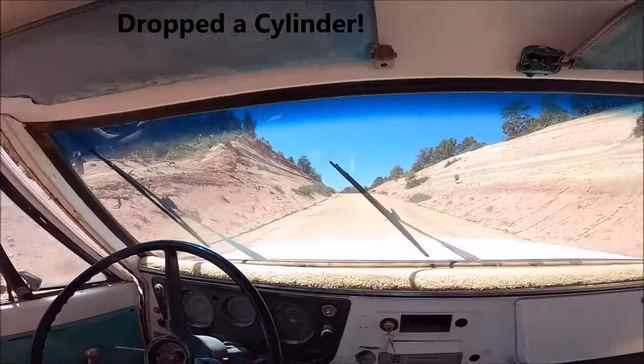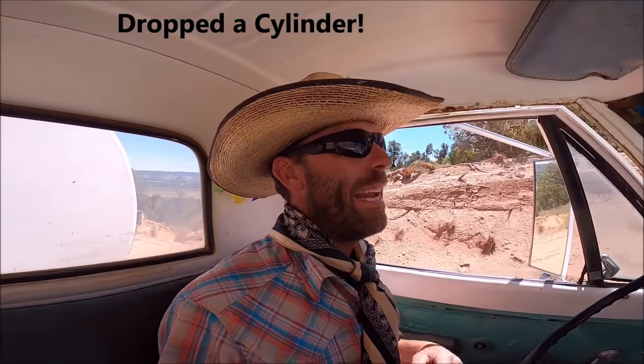We're working our way up here. Man, that'll get your butt puckering for sure. See what the downhill's like, but it's got pretty good brakes. I got a hand brake and wheel chock if I need it, and then have a pickup truck pull me to the top. It looks like we're gonna be all right.